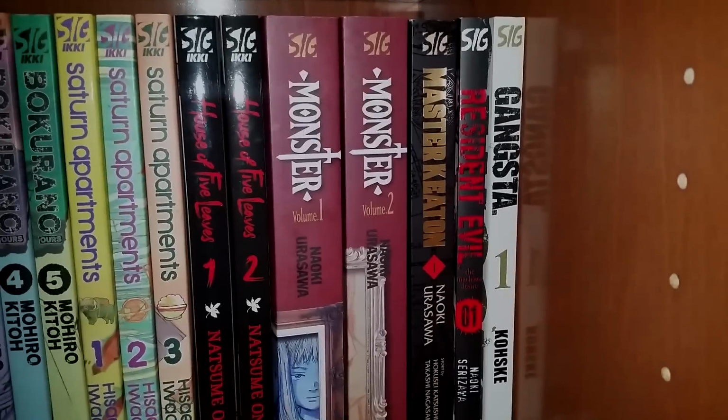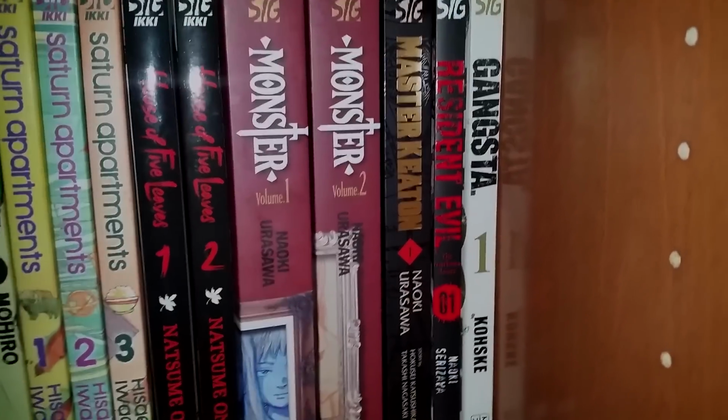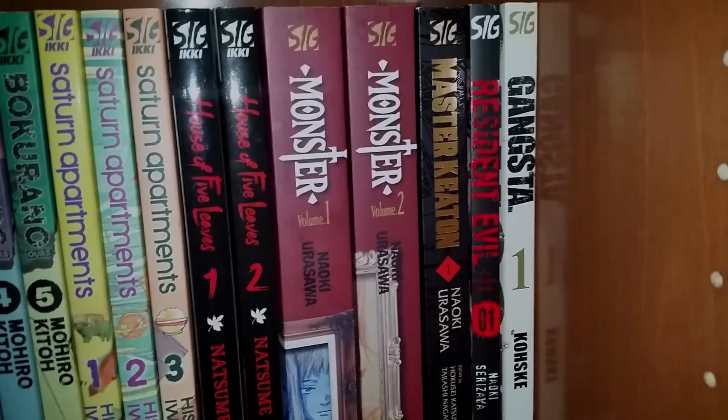Master Keaton, another Urasawa work I haven't started yet. Resident Evil Volume 1, that was pretty good, nothing special.